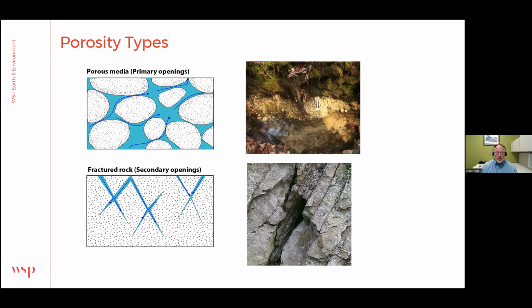So you can imagine it's dependent on the orientation and the interconnectivity of the fractures, etc. So it can be unpredictable. It can be highly anisotropic and heterogeneous, and a little bit more difficult to predict how it's going to react. But in the bigger picture, it will essentially be homogeneous flow. It will connect up. The fractures do connect up.